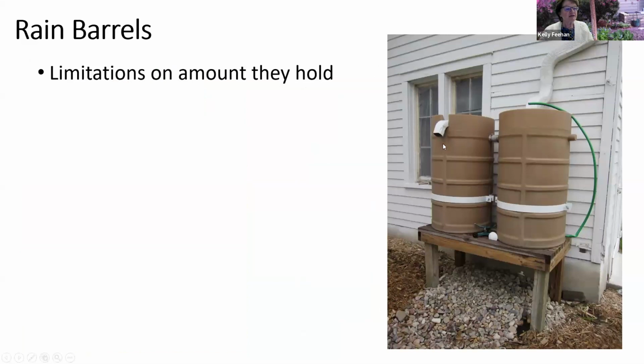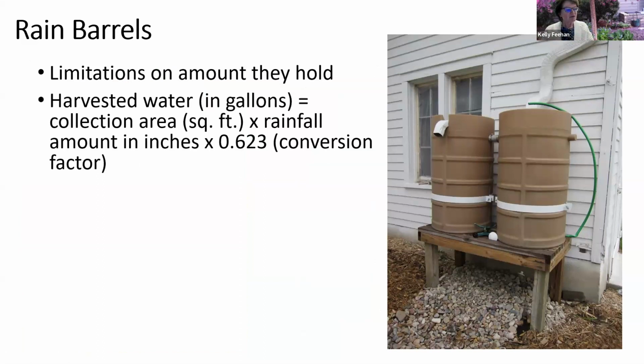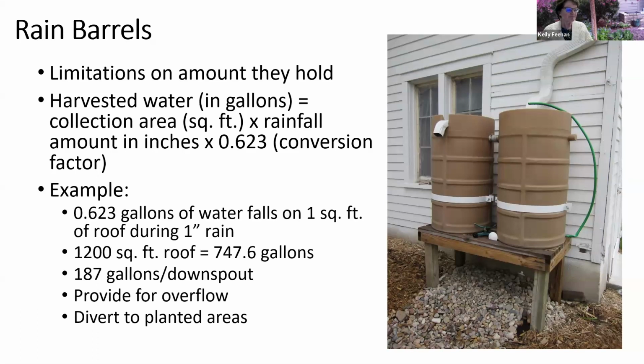So by an overflow, well, let me talk about the limitations and how much rainwater we can collect from a roof, because that's why we need the overflow. There are limitations on the amount they hold. That's probably the biggest limit to rain barrels. We do have an equation for how much water, in gallons, you can estimate will come off of your roof. The equation is the collection area, the square footage of an area such as a roof or a portion of a roof, times the rainfall amount in inches, and then a conversion factor of 0.623. That conversion factor is about how many gallons they've estimated fall on 1 square foot of a roof during a 1-inch rain.